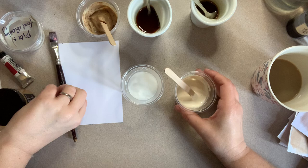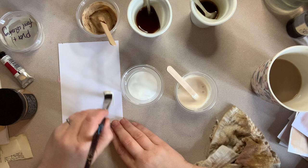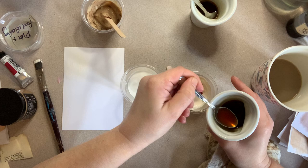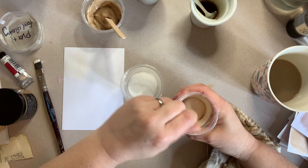Okay, so I don't think we're going to see. Let's clean my brush. So I don't think this one is going to do much. Not really. It's not white though. You can see that it's off white. So we're going to add a bit more tea. So another teaspoon. That's a half teaspoon. So you see now we're getting into a really runny mix.